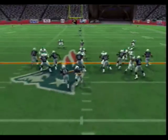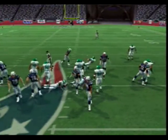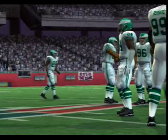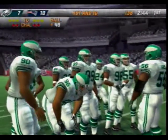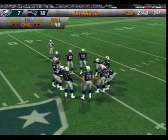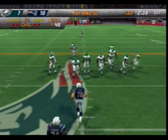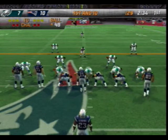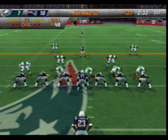Here we go. He tucks it away. James is there on the stop at the 49-yard line. He pounds it in there for the first. Ball right around midfield. Ball on the 49-yard line. Only one man back.